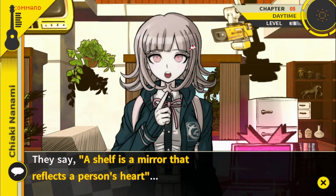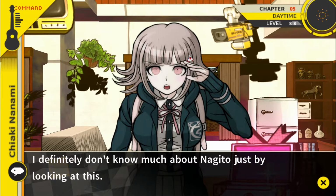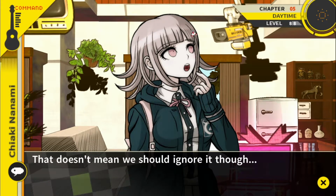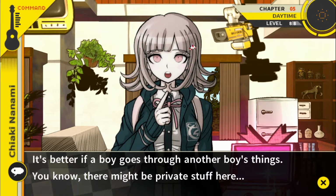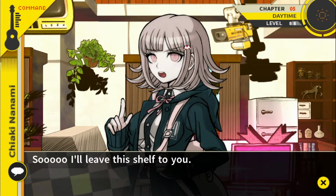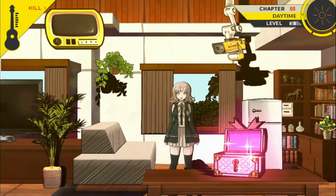Well? They say a shelf is a mirror that reflects a person's heart. I've never heard that before. Do they now? I definitely don't know much about Nagito just by looking at this. So what should we do? It'd be really difficult to look through all these piles. That doesn't mean we should ignore it though. Yep. I'll leave it to you then, Hajime. Wait, what? It's better if a boy goes through another boy's things. You know, there might be private stuff here. Well, that might be true, but... See? So, I'll leave the shelf to you. I think I just got persuaded to do this without realizing it.